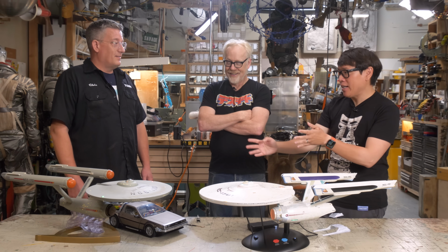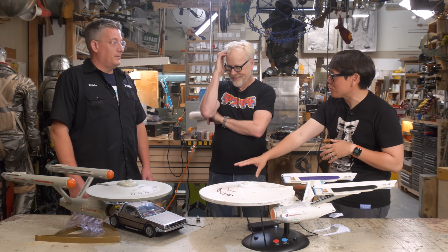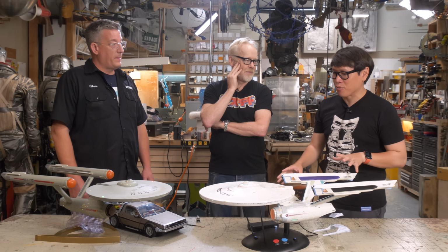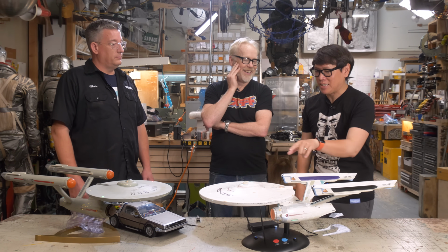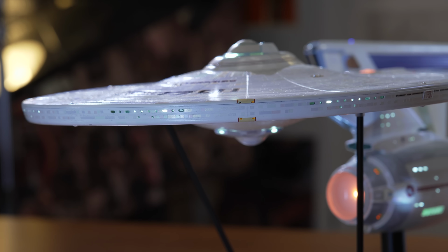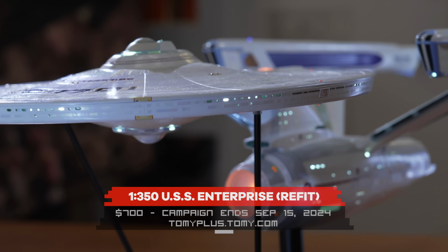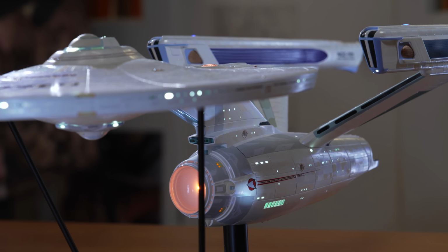Delivered it, shipped it, did a campaign for a DeLorean, also die-cast, and as we're recording this, in the middle of a campaign for something I never thought would be possible, a die-cast Enterprise refit. Yeah. And this is the prototype. This is literally not die-cast. This is your guys' master.